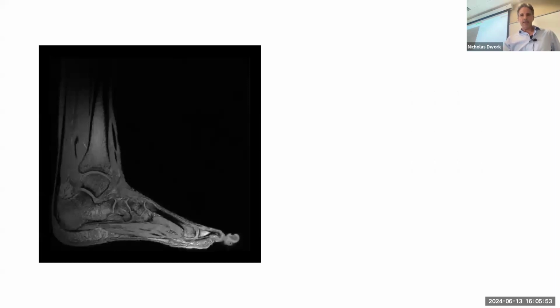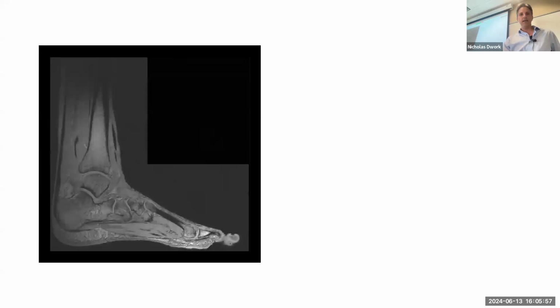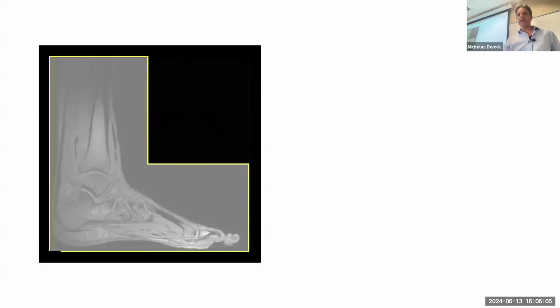And it seems a shame that we would need that amount of data for this image, because a quarter of this image, we know before we scan that there's nothing there. So we should be able to take advantage of that. Can we have a technologist draw something other than a rectangle around our patient and collect less data and still generate a high quality image? I'm going to show you that we can.